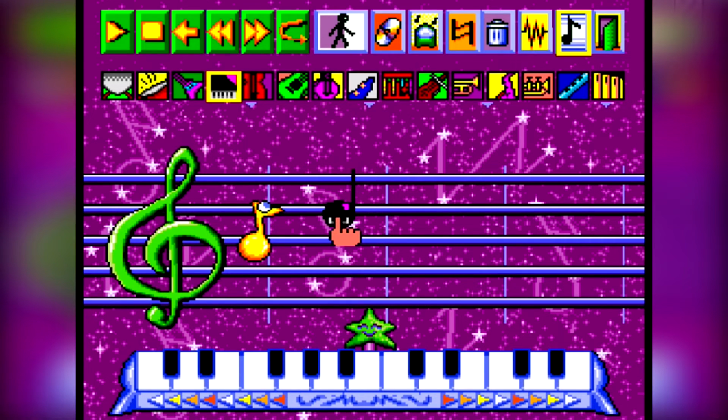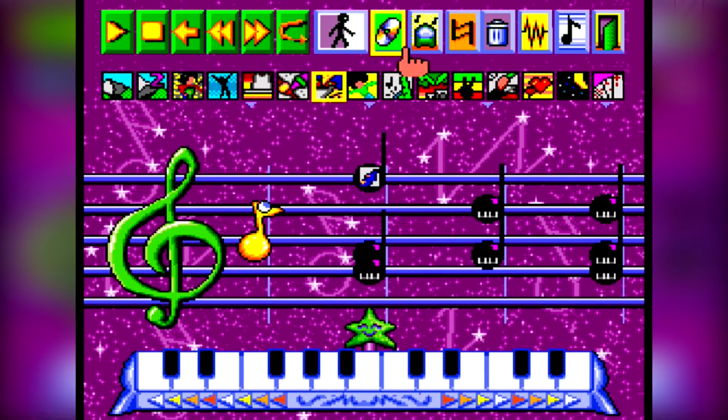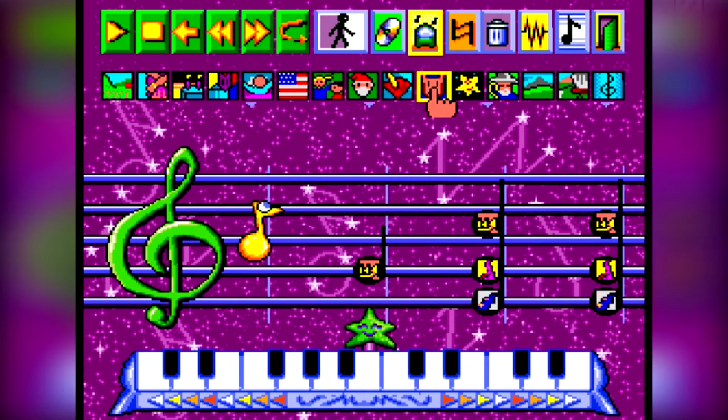Let's go ahead and check out music. Okay, so much like Mario Paint, you can place notes of various instruments, then play it back. You can load some pre-made music, edit it, and so on. Again, no save feature kind of kills this when you could just be playing Mario Paint.